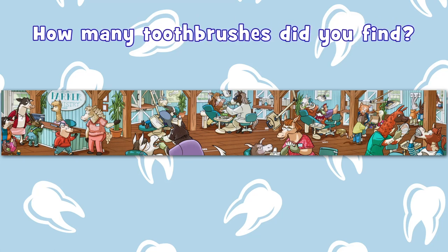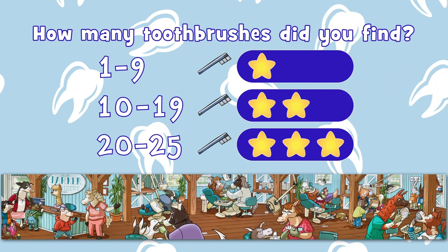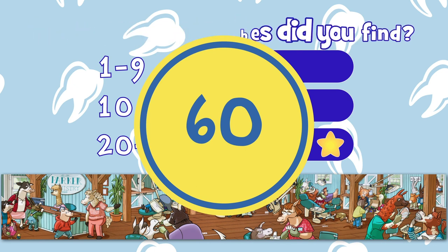Did you find some? If you found 10, brace yourself, you did fine. Okay, let's try it again. Only this time, you'll have a whole minute to find as many toothbrushes as you can. Ready? Go!